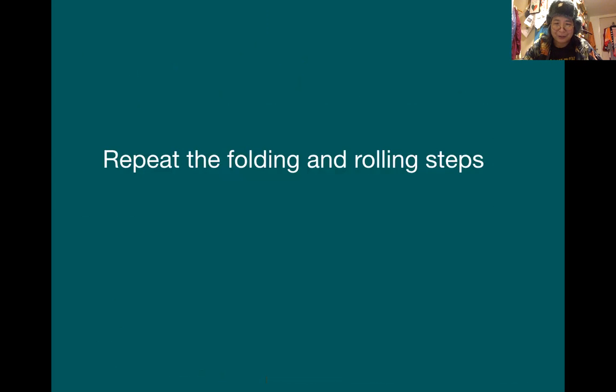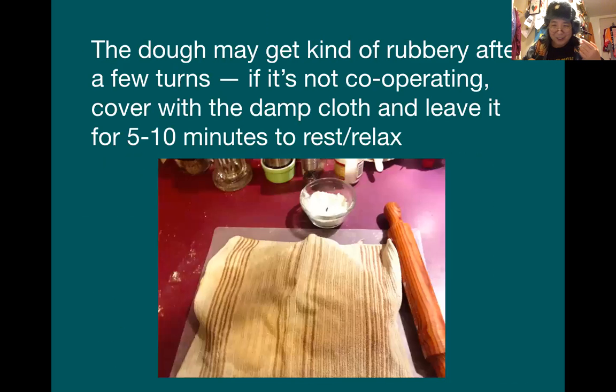Alexa Johnston's recipe says that it may get kind of rubbery when you're rolling it out like that.